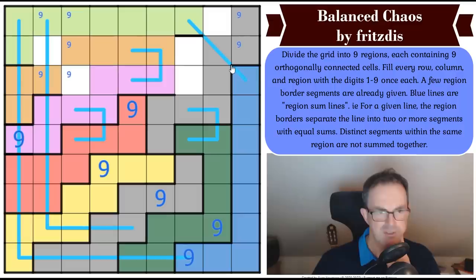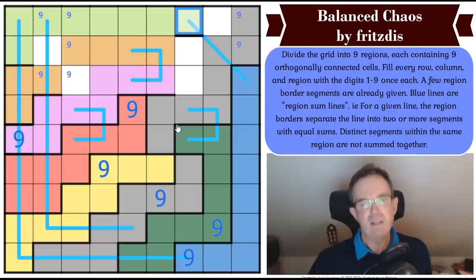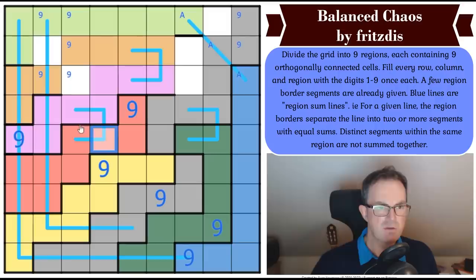Oh, hang on. Where does the digit that's on here go in orange? That is an interesting question. There's a digit that we know is repeated along this blue line. Let's make that the digit A. So this is the digit A. Now, where does A go in orange is my question. I think there's only one cell. I think it's got to go here.